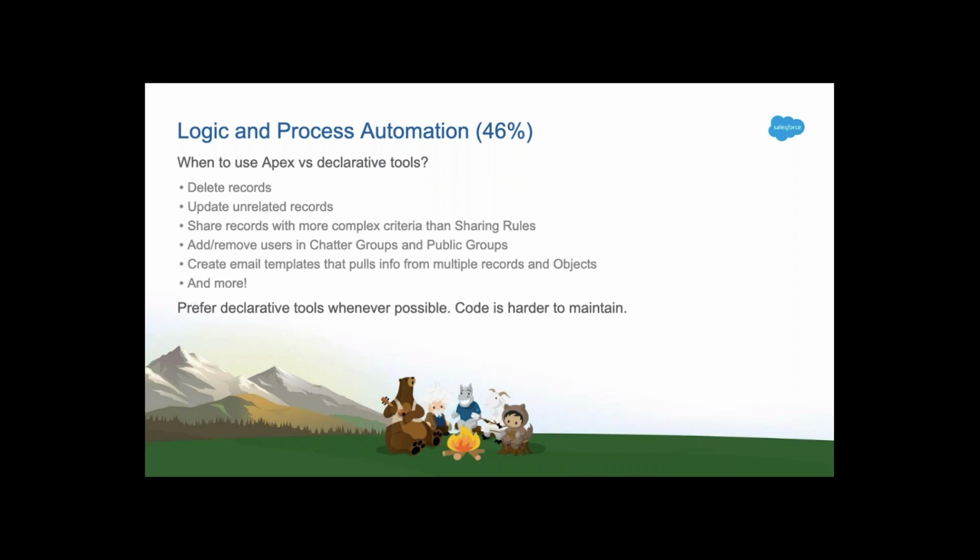So Apex is much more powerful than many declarative tools. With Apex, you can easily delete records, update unrelated records, share records, add and remove users, and create email templates. And that's just some of the things that Apex can do.